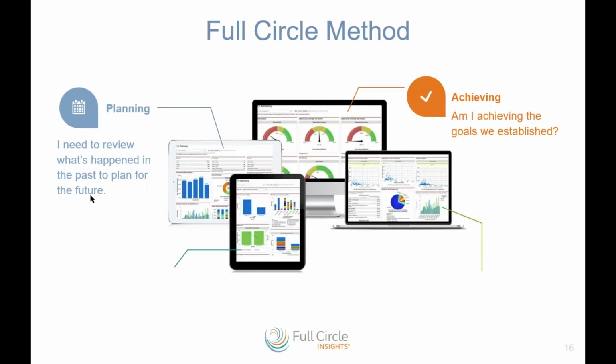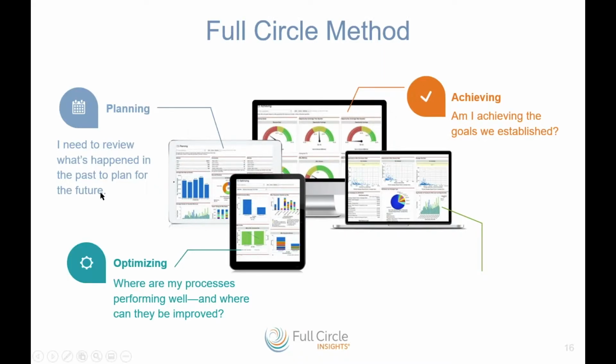The third piece of this is we call optimizing. It's a dashboard for optimizing your sales and marketing processes. And in particular, there's a heavy emphasis on the marketing to sales handoff. So that's where, of course, marketing is handing off leads to sales and what happens during that transition. So you can see which processes are performing well, which are not, and then you can make changes in how you're working with sales to optimize performance.